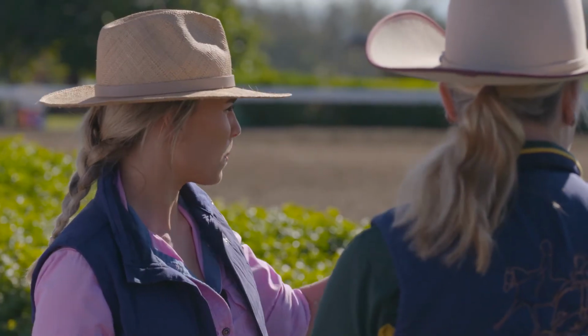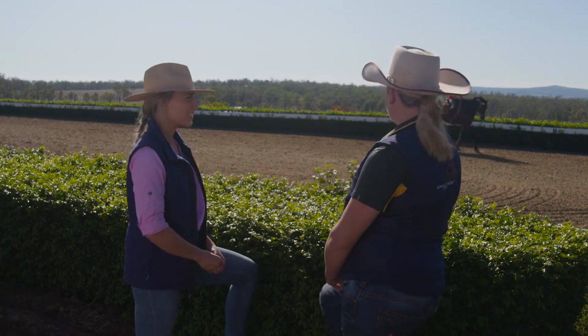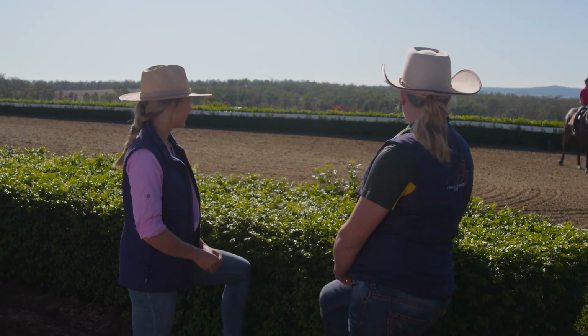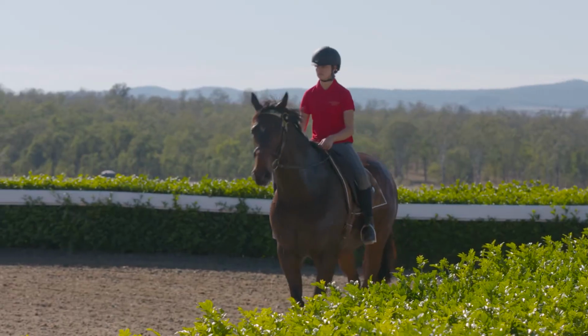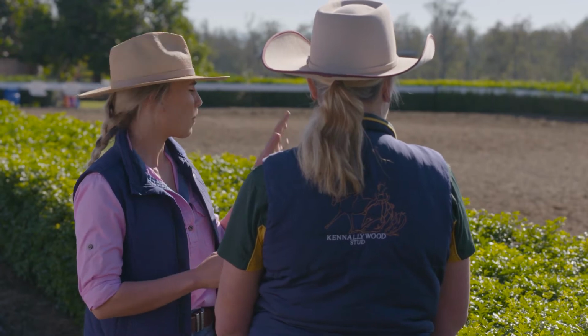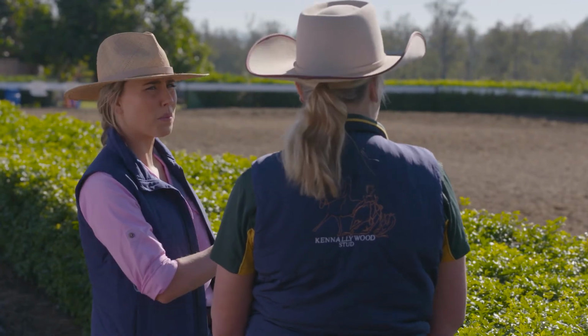Holly, tell me about this horse. So this is an off-the-track thoroughbred that we've got. We call him Barry in the stables, but his show name is Bastille, and his racing name was Lightning Jackson. Holly, what are you looking for once they've finished on the track? How do you know they're going to be a good riding horse?